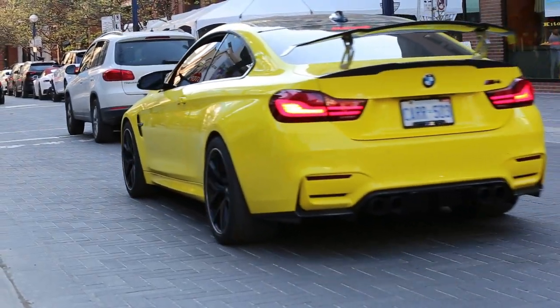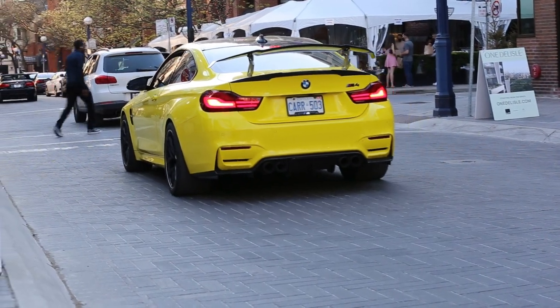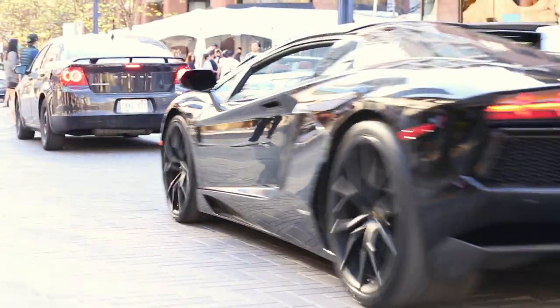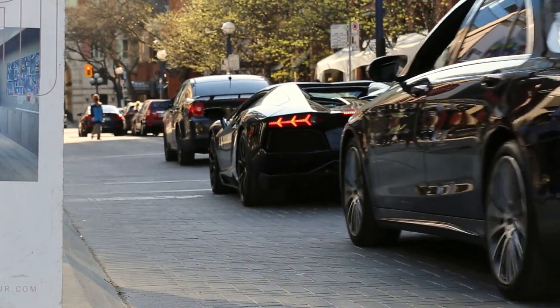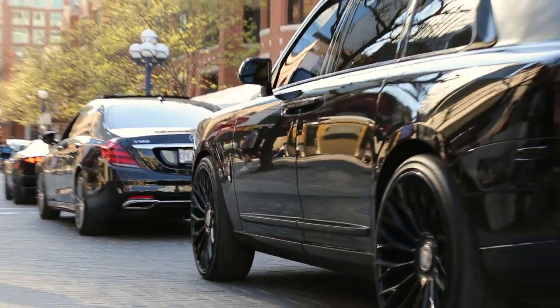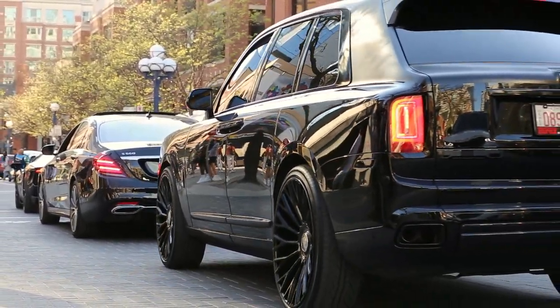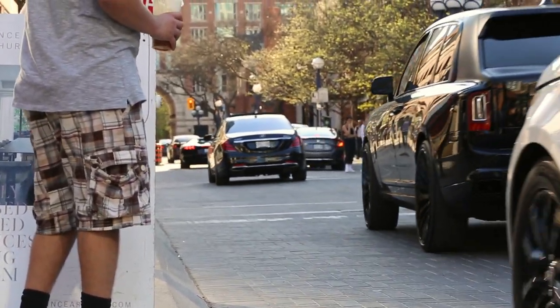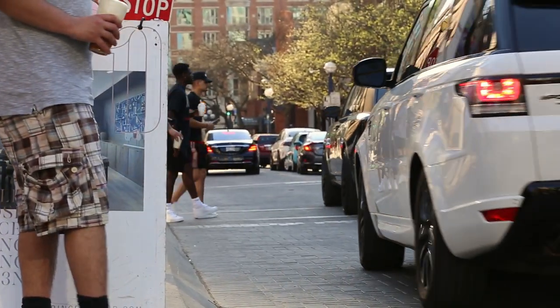Is it the Mustang? Look at this Aventador. Oh, look at this. Oh, look at the Cullinan, dude. Look at that, calling it as they get blocked by the Ranger.